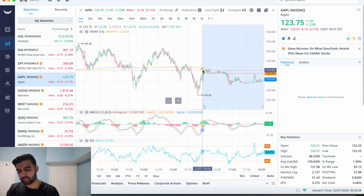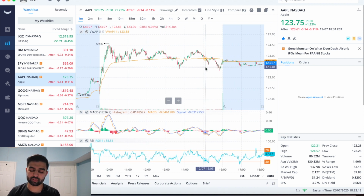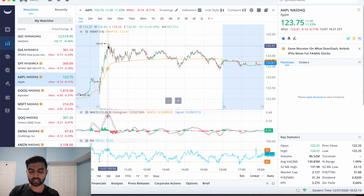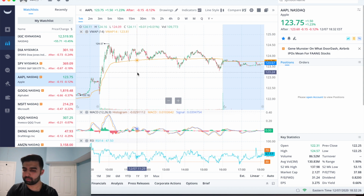So overall, I think, good day for Apple. What I was really surprised at was the initial push, right? Because we pushed $2 in less than half an hour, and then from that point on, it was relatively quiet for the rest of the day, just flirting with VWAP and moving up and down there. So that was Apple's movement.